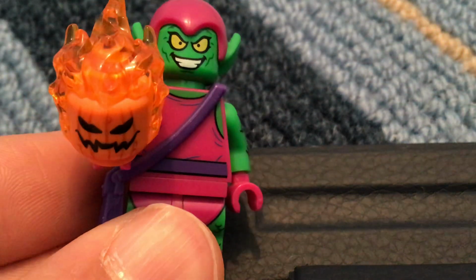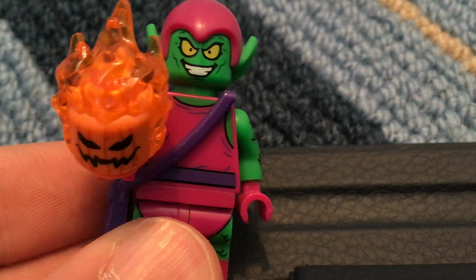Okay, next up we have Green Goblin. Looks like this, another flaming pumpkin that I think looks a lot cooler. There he is. And this is his glider, and it also shoots. Ah, god damn it. Okay. Then, after that, we have everyone's favorite, Peter Porker, Spider-Ham.